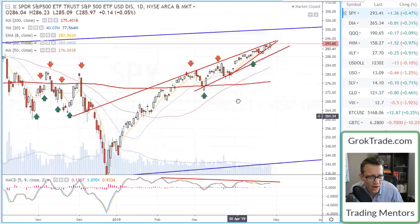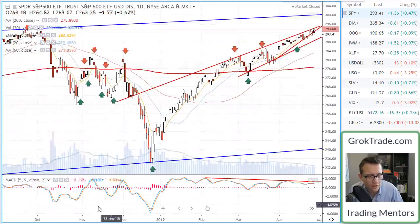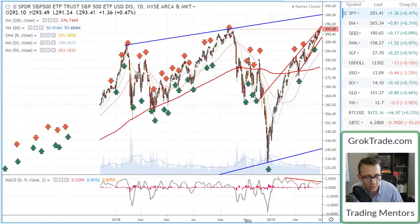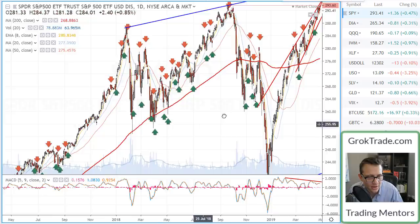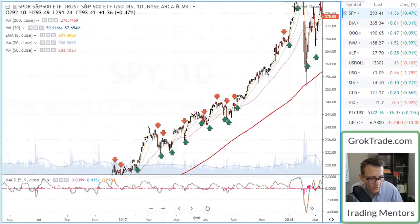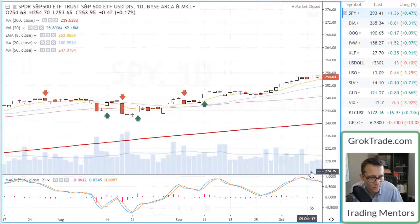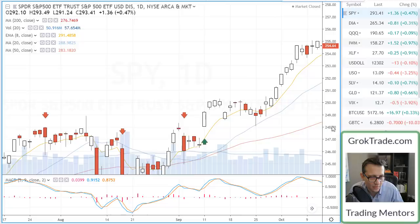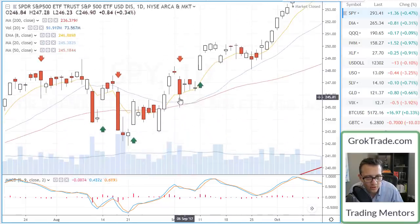I like that I can grab my chart and move it around like this. I can just click and drag. And then down here, I can pull it and scrunch it. So let's say I wanted to hone in on this area. I could open it way up here. Watch this. And then do that. And we can get crystal clear candlesticks.